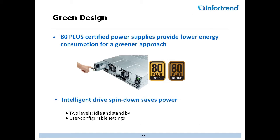So from a green design standpoint, 80 plus certified power supplies, which just means that it's going to be lower energy consumption for a much greener approach, which is great. And then we're still utilizing intelligent drive spin down technology, which ultimately means you can configure this based on parameters of how often something is being accessed, as to if you want that drive to be down in idle or standby, and then be able to power back up as soon as you start accessing.